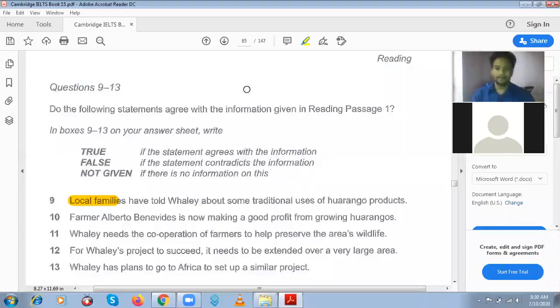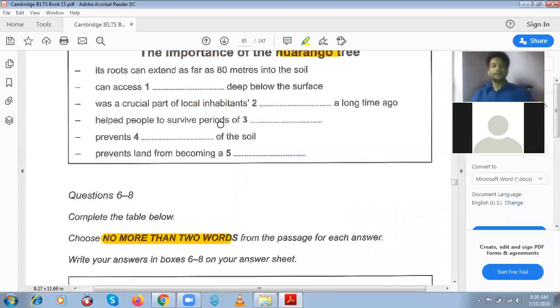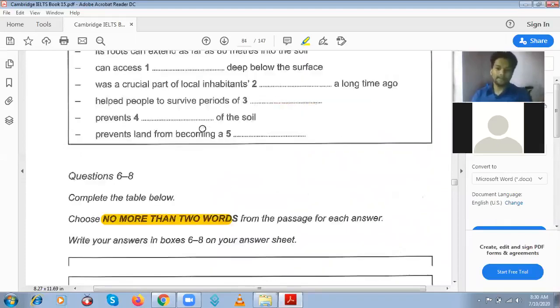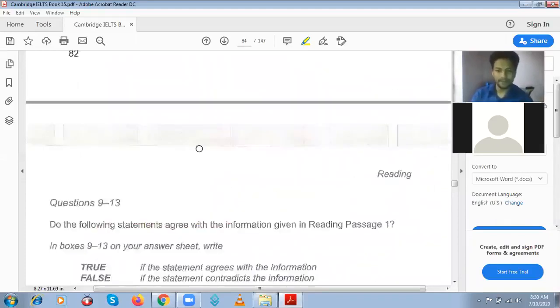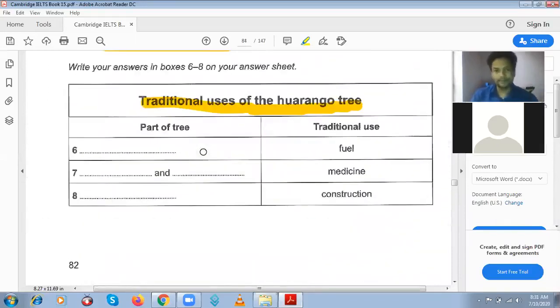And let's begin the reading test. We have got three types of questions: first gap fill, another gap fill, and two terms not given. Let's look at the first type of question.